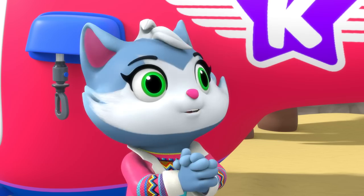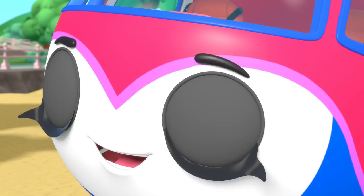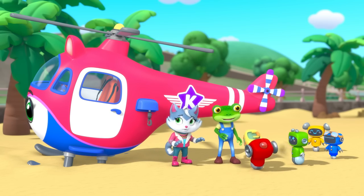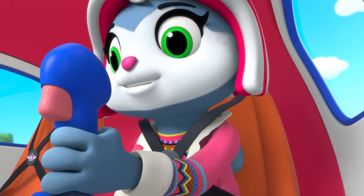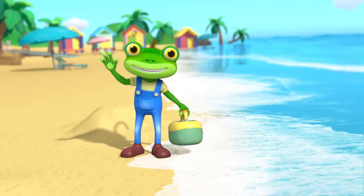Magnifico! Gracias, Gecko. Oh, you're welcome, Cat. We did it! Oop, gotta fly. Quick, now take off before the tide comes in. See you back at the base. Woo! Goodbye, everyone.